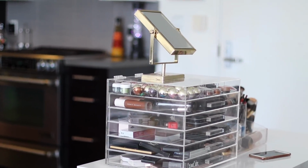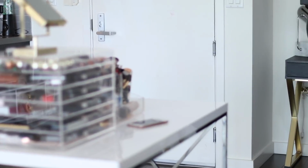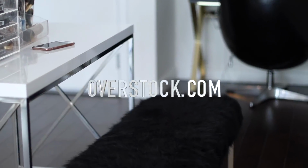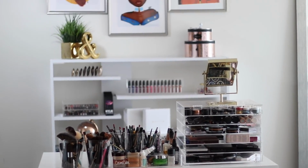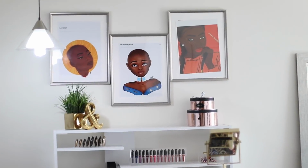It goes with my vibe, the gold and kind of silver vibe. And then I have my bench. I really wanted to have a bench just in case my friends come over and we're doing makeup. It's so much easier to have a guest for my videos.